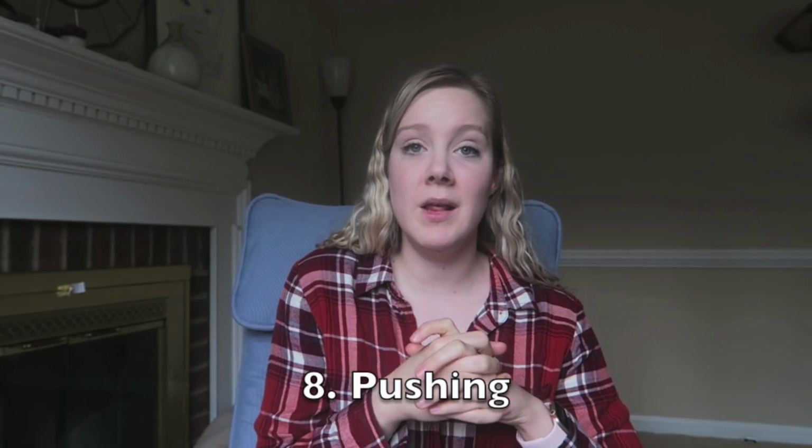Pushing. This is something I want to talk about. Epidurals, the studies show, do not increase your labor, but they can increase the second stage of labor, which is the pushing, by about 30 minutes. The nice thing with an epidural is that we can labor down a little bit, which means we don't need to start pushing immediately when you are fully dilated, and we can let your body do a little bit of that work for us to decrease your overall length of pushing time.